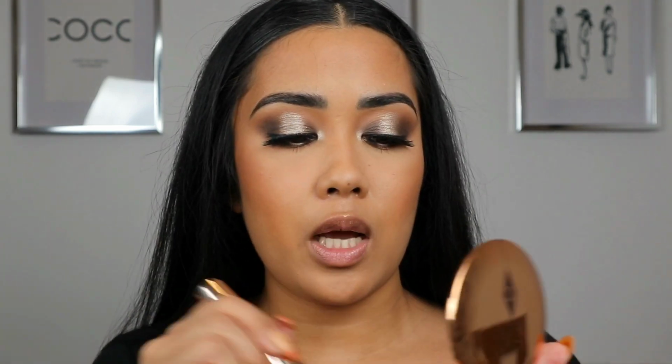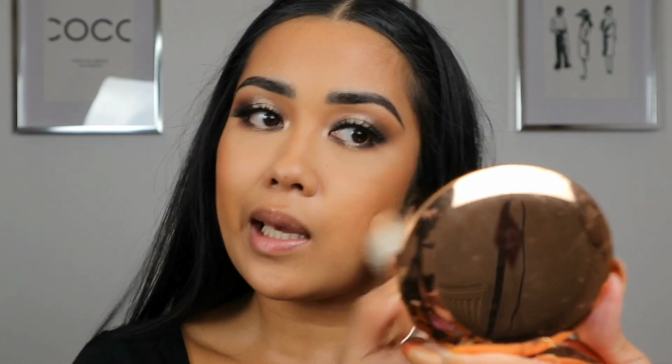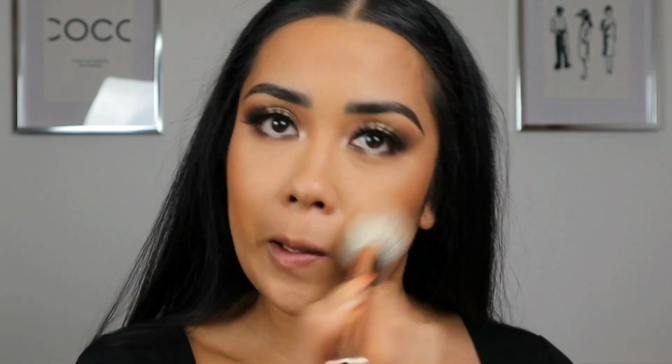I'm going to use my Airbrush Flawless Finish powder from Charlotte Tilbury, and I'm going to use the same brush. And I'm just going to swipe that, tap the excess, and literally just buff everything in to diffuse the harsh lines and make sure that all the colours are blended in seamlessly. Before I do my highlight and lipstick, I'm just going to spray my Fix Plus all over my face.